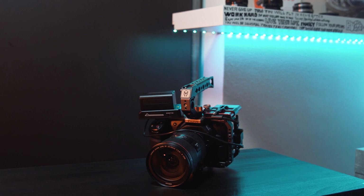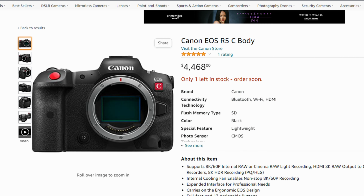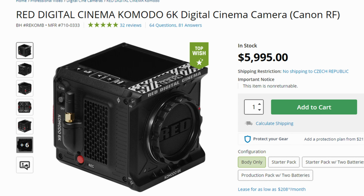The image is still the same. You can have it without anything, with some slider rig like I have, or some pretty heavy big rig like on cinema cameras. And a big advantage against other cinema cameras is the price. Like 1300 bucks for this camera and this image quality. Oh my god, that's heaven. And even with some accessories like I have, you can get to 2000 bucks, which is a really awesome price compared to Sony a7S III or Canon R5C or even the Red Komodo.